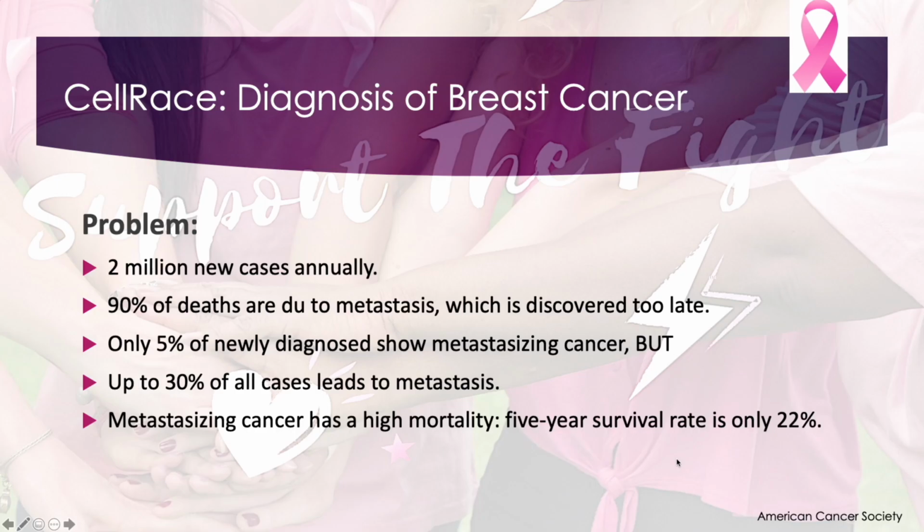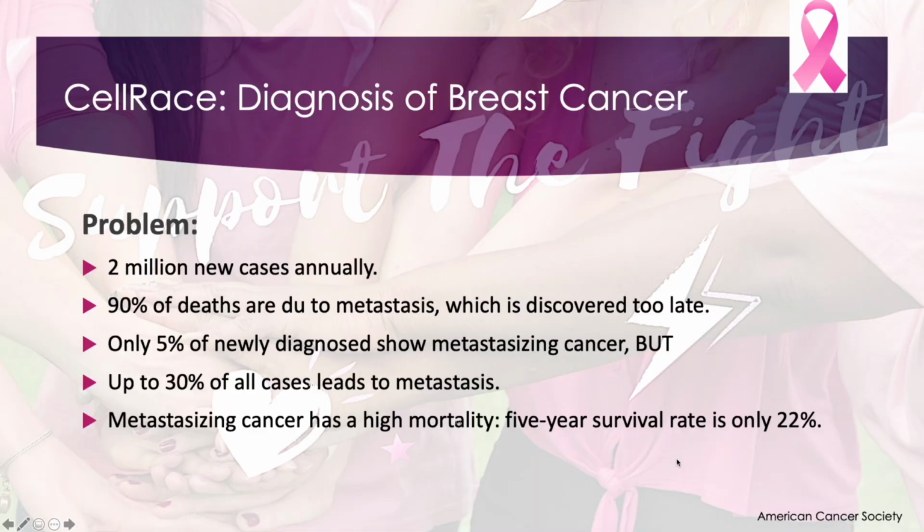The problem here is that you have 2 million new diagnoses of breast cancer, new patients each year around the globe. 90% of deaths from breast cancer are due to metastasis. In other words, spreading of cancer that is discovered too late. The thing is, though, that of those 2 million cases, only 5% are diagnosed to have a metastasizing cancer at the onset, at the first diagnosis.